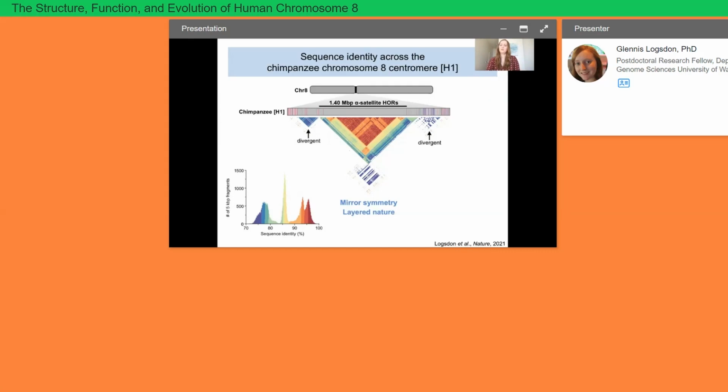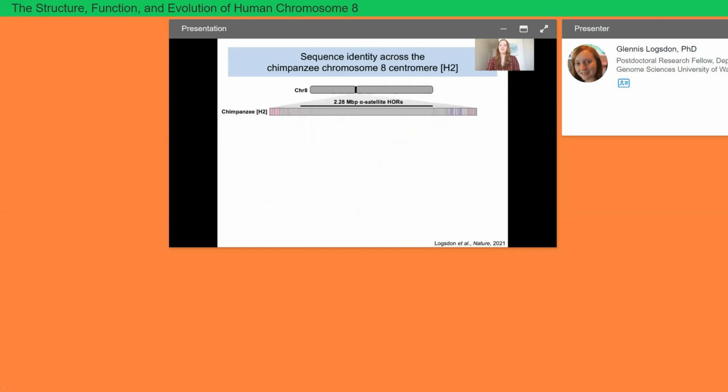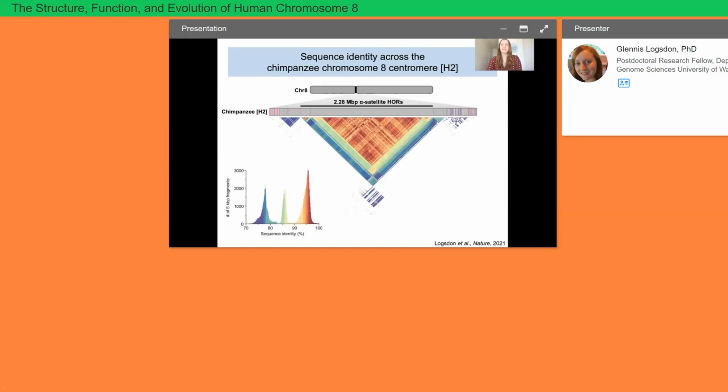This is the first centromere haplotype, but of course we assembled the second centromere as well. And once again, we see this divergent alpha satellite on the edges that create this mirror symmetry with the layered nature found in each of the edges as we progress towards the core of the centromere.